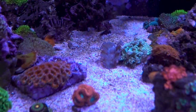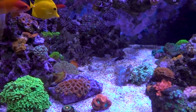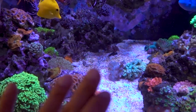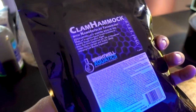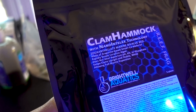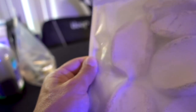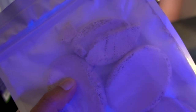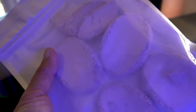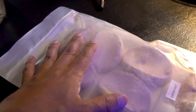Now, instead of just letting him sit directly on the substrate where other things could potentially get into his foot, not that I'm expecting anything, but just to be safe, and also because I have this guy right here that's been chilling on my shelf, I figure now's the perfect time to use it. It's the Clam Hammock from Brightwell Aquatics. I bought this from Bulk Reef Supply, but unfortunately, as you can see, one of them cracked during shipping. If it was Amazon, I'd probably easily get an exchange. With Bulk Reef Supply, I'm not sure what the process is, so I'm just kind of leaving it.